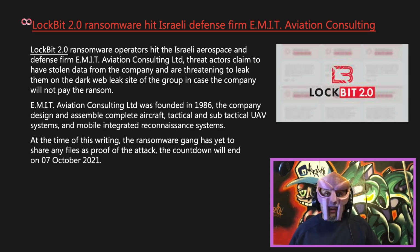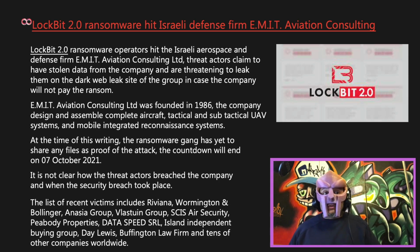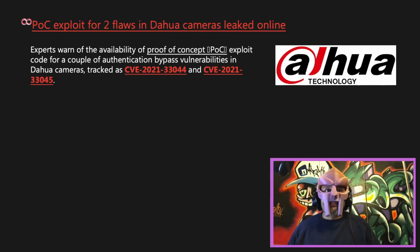At the time of the writing, the ransomware gang had yet to share any files as proof of the attack, and the countdown ended on the 7th of October 2021. It's not clear how the threat actors breached the company and when the security breach took place. The list of recent victims for LockBit 2.0 includes Riviana, Wormington and Bollinger, Anasia Group, Vlestwin Group, SCIS Air Security, Peabody Properties, DataSpeed SRL, Island Independent Buying Group, Day Lewis, Buffington Law Firm, and many other companies worldwide.